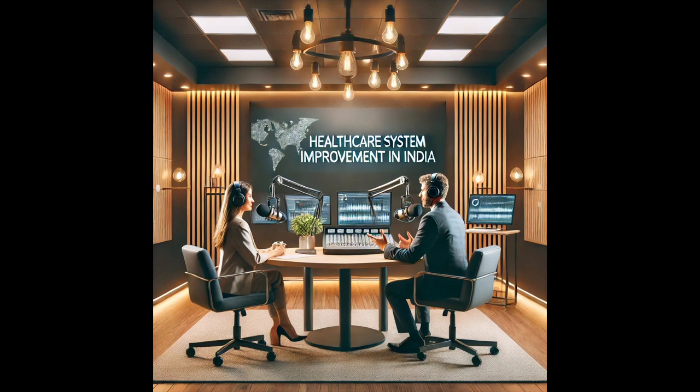So our mission today is to make sense of all this information. We want to give you a clear understanding of how these crucial healthcare hubs operate, and the challenges they face, because there are many. Exactly. Challenges and also the smart ways people are trying to make them even better.